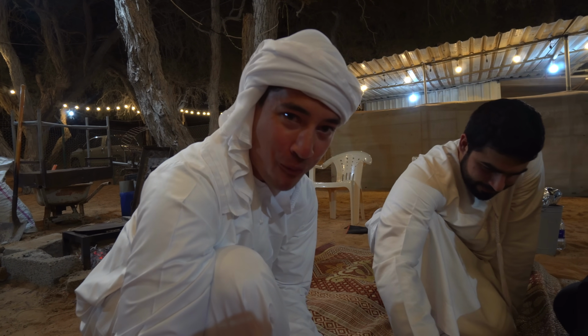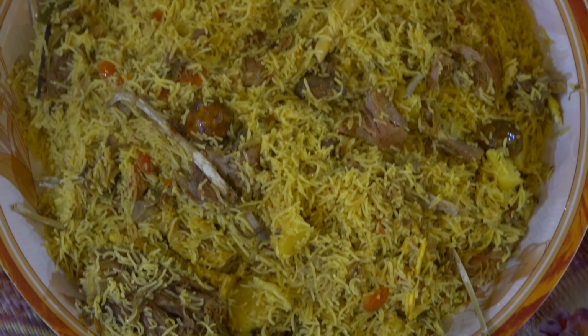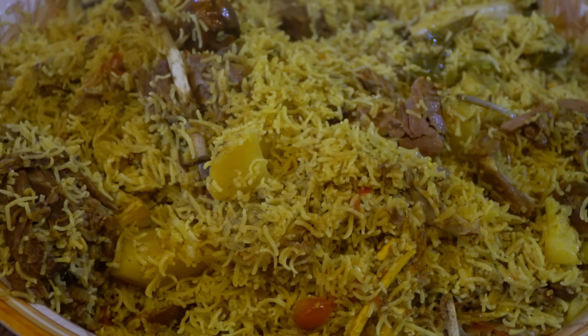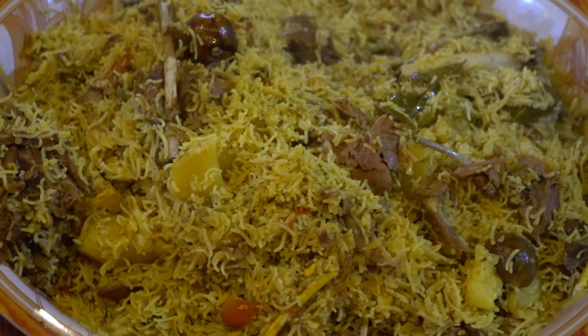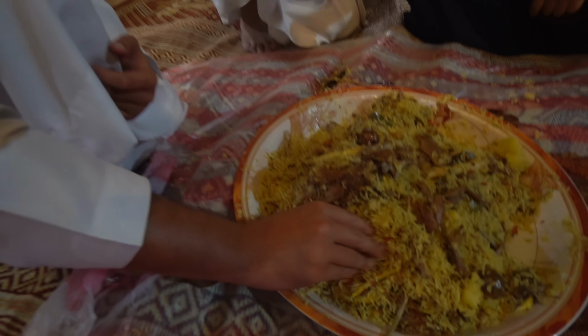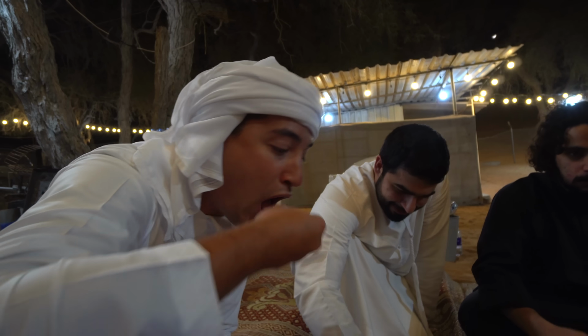That is awesome. Wow. It is just packed full of flavor. I can taste the cinnamon, the dried lemon. The goat just completely falls apart, but the rice is completely saturated with all of those different flavors in there. Wow, let's go in for a little bit of potato here. Some more rice. This is awesome. Desert cooked Machboos on the wood fire.